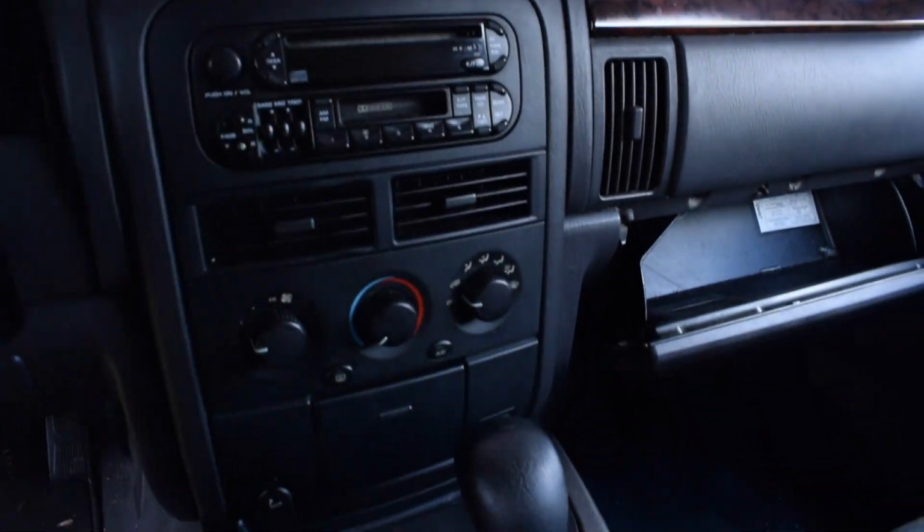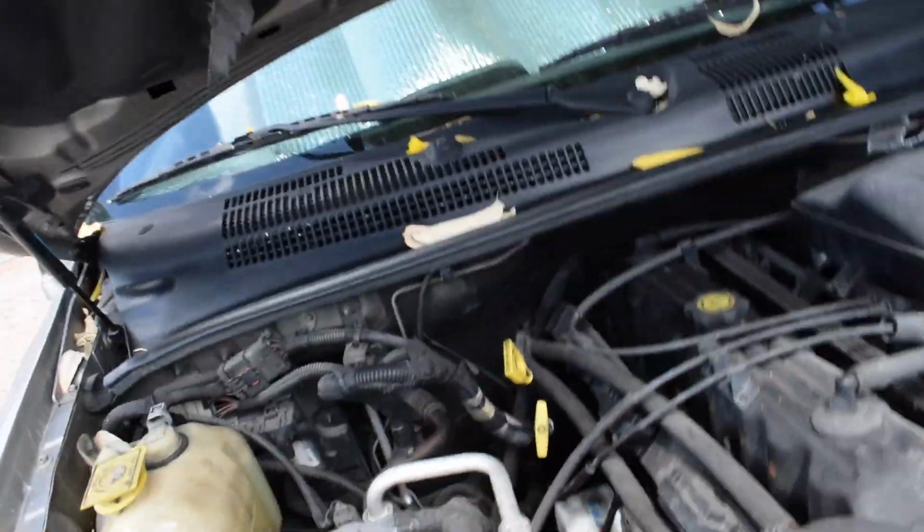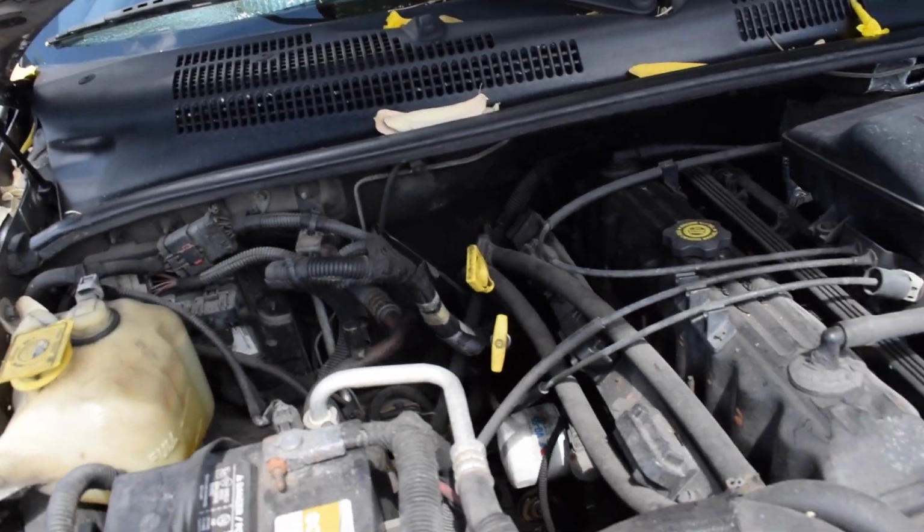And besides that, this is the interior. I mean, it's in pretty good condition. Everything's pretty good, and it's a really big car on the inside. I don't know about you guys, but I'm 6'4", and having a small car just does not work for me. Now, for the most important part, the engine, which was what I was hesitant about when I saw it.